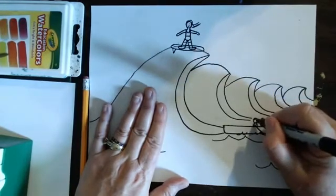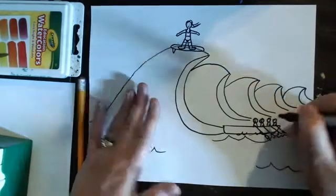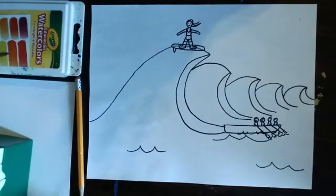Okay, and then you can draw them going, oh, the wave is crashing. So put a little circle for their mouth. Let me get that really close. Let's see if you can see really close what we're doing there.